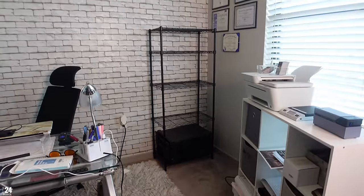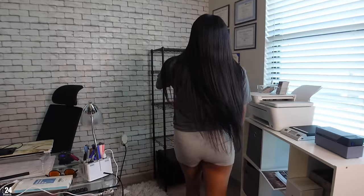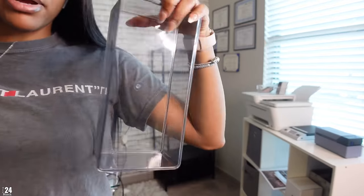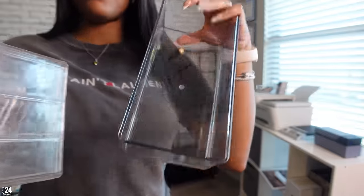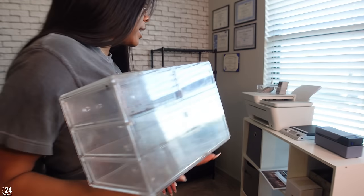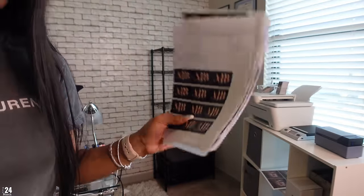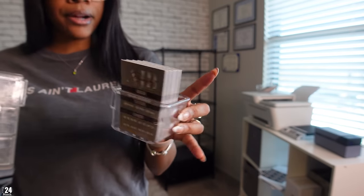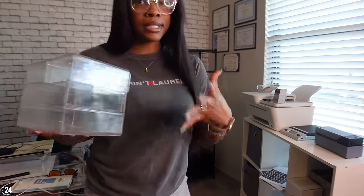Okay, so I'm trying to figure out an organization system for that. This is from the Home Edit. This was in my pantry. I don't have anything in here because I don't buy fruit snacks anymore. Trying to do better. So this is just empty. I don't have any snacks to go in here. And I was trying to figure out how I was going to place all of my business supplies and stuff like that, and all of this stuff which I already got in here. But I kind of want just one organization thing.